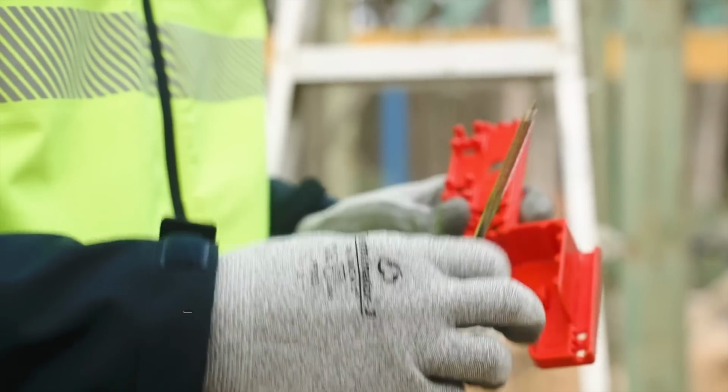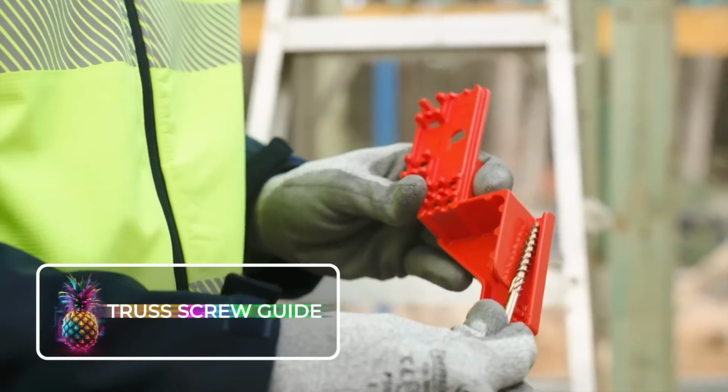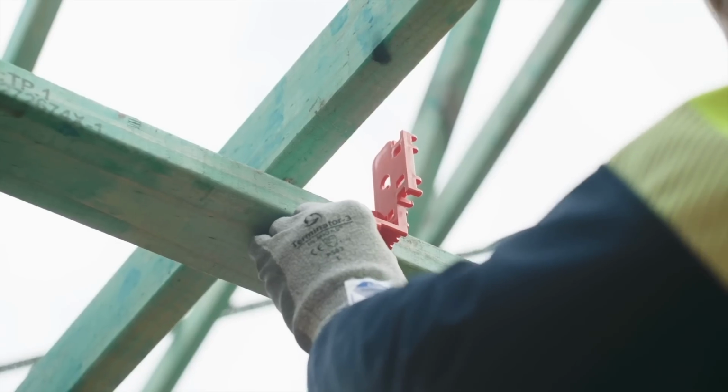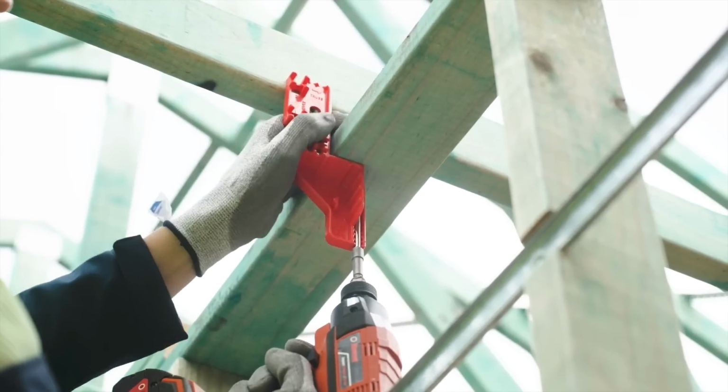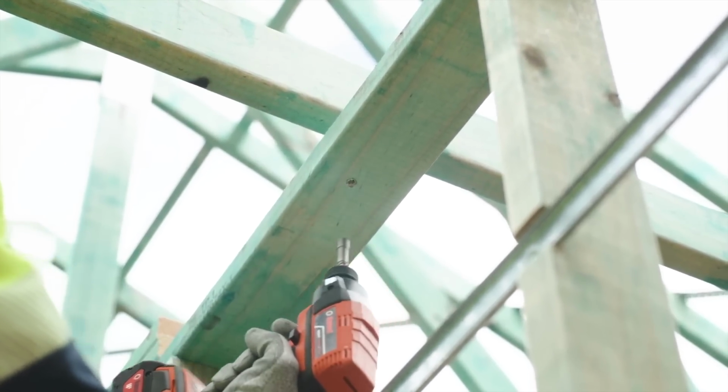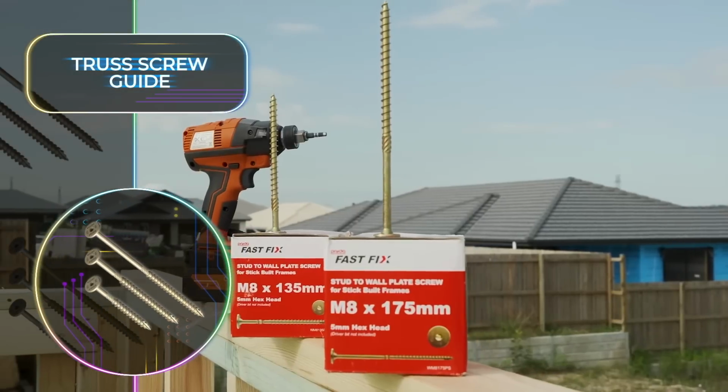Truss Screw Guide. In construction, precision and reliability are crucial, especially for securing trusses. Truss screw guides are now essential for safe and efficient installation, with innovations from manufacturers like Preda, FastFix, and Strong Drive SDWC leading the way.